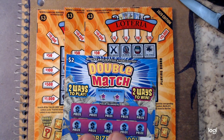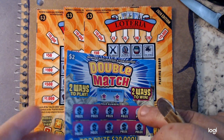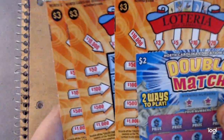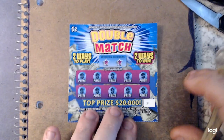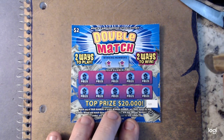I got a little $11 session here we're going to do. Got three of the new Lotteria and one of the $2 double match we got in North Carolina today. See if I can get lucky on the Lotteria. They didn't have none of my $5 or the Lots of Fun or Full of 500s tickets, so I decided to get a few Lotteria and one of these double matches here.